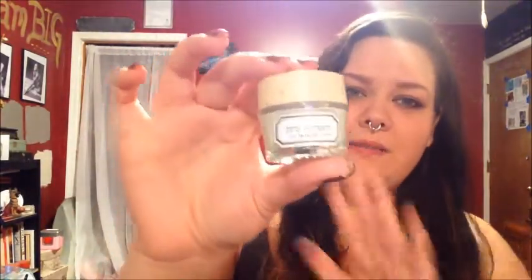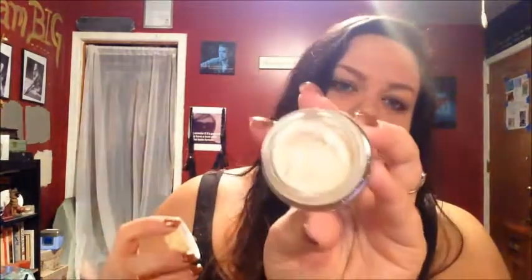So I decided to go ahead and spring for the full size. It is $34, so it sounds like it's a lot because it's kind of a tiny package. I don't know what I would compare it to, but it does have a lot of cream in it, and you don't use that much, so I like it. I think it's a great product, so I'm very happy with it.